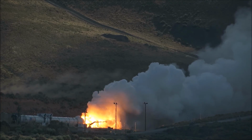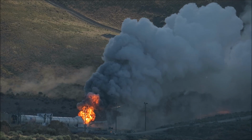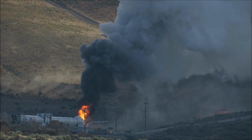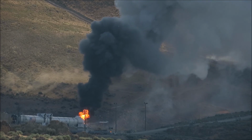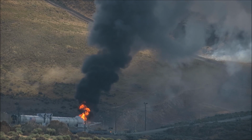Activate head-end CO2. Activate quench tool command, forward and aft CO2. Activated. T plus 145 seconds.